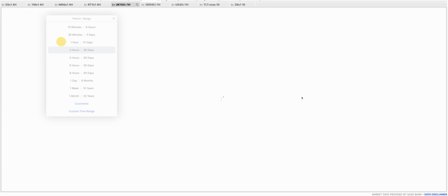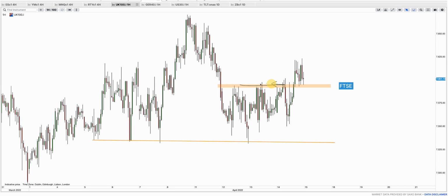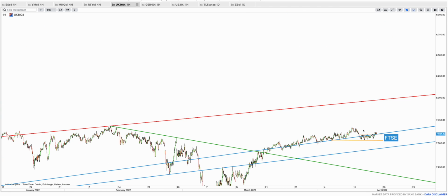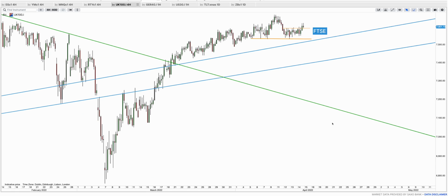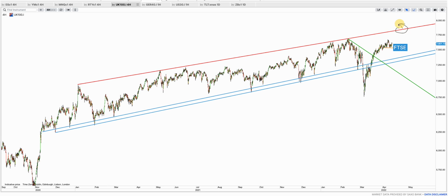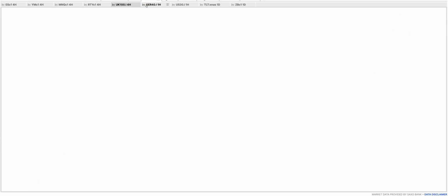So I'm going to switch to the 1 hourly. You can see here that resistance is broken and it's back tested. And if this level holds, FTSE is going to keep on climbing, and ultimately it will get to that 8,000, that red resistance which I showed on the 4 hourly chart. Yeah, that level is quite important. That red top band is quite important.